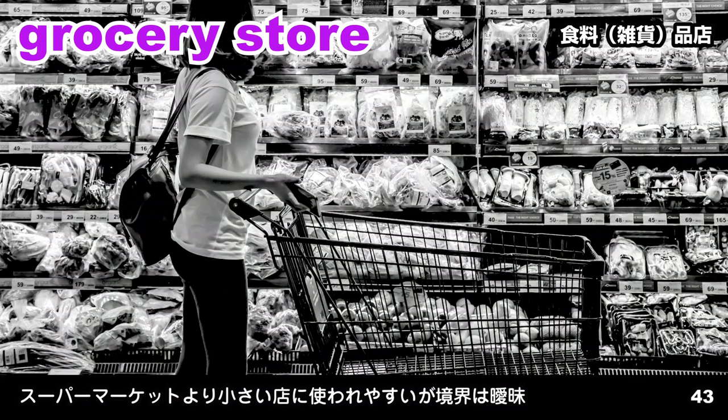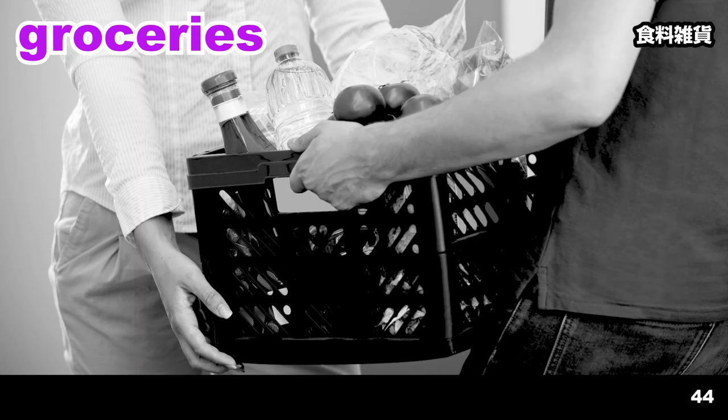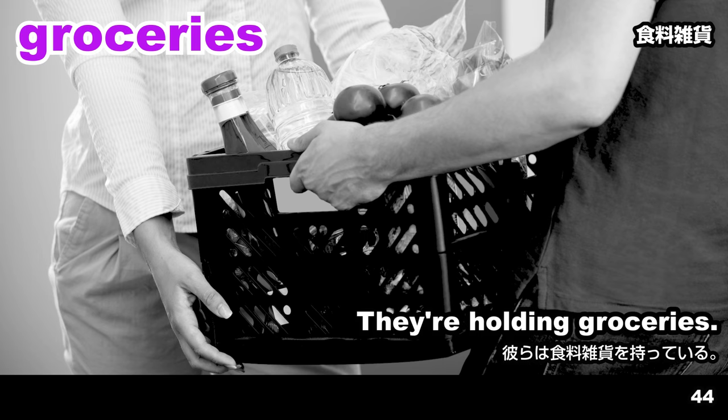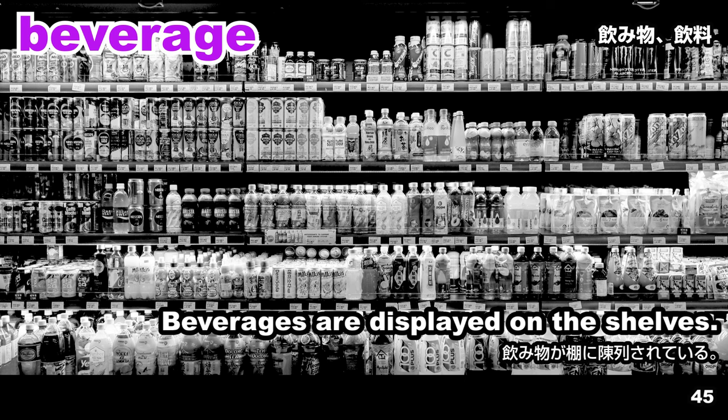Grocery store. She's shopping at a grocery store. Groceries. They're holding groceries. Beverage. Beverages are displayed on the shelves.